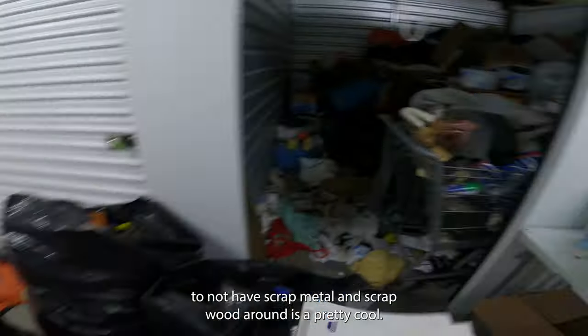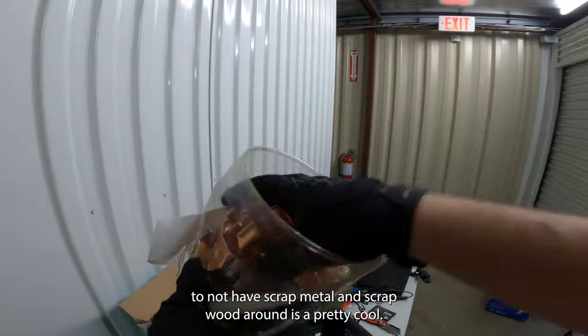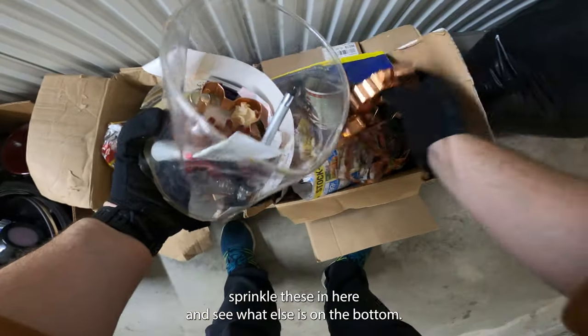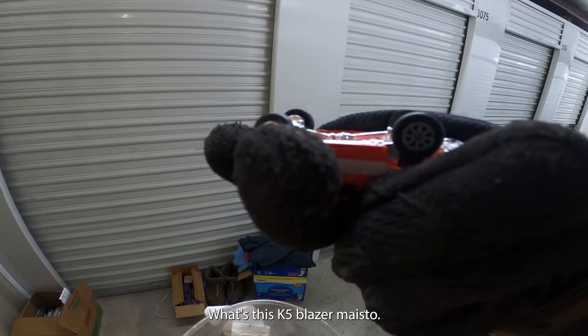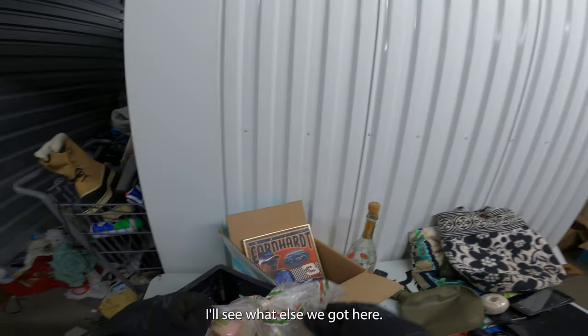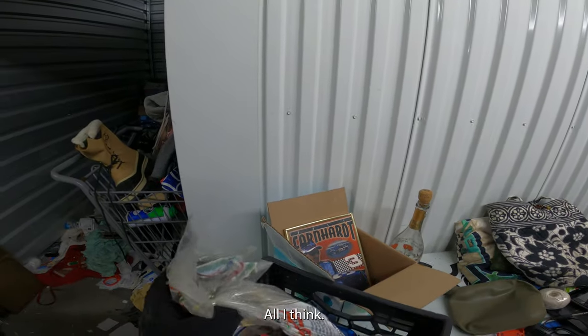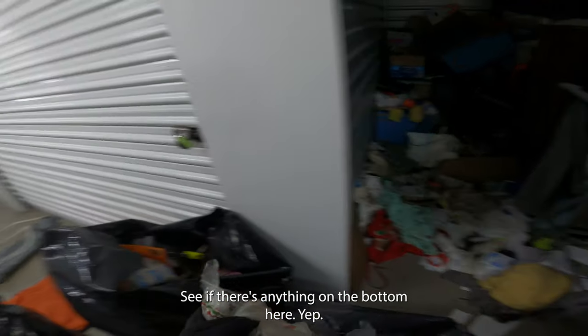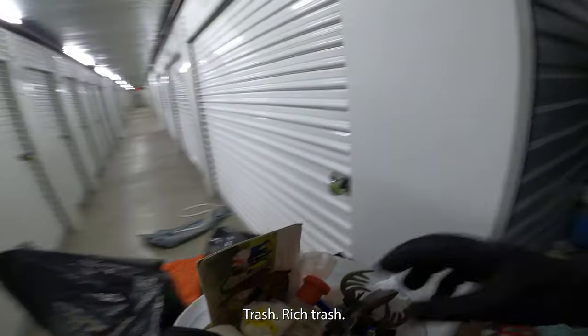It's kind of embarrassing as a man to not have scrap metal and scrap wood around. These are pretty cool. We're gonna donate these, sprinkle these in here and see what else is on the bottom. What's this? K5 Blazer Maisto? Huh, we'll keep it. All right, let's see what else we got here. Some trash, trashola, I think. Let's see if there's anything on the bottom here. Yep, trash, all right, trash.